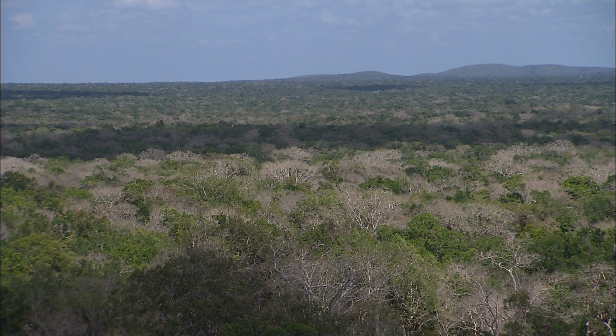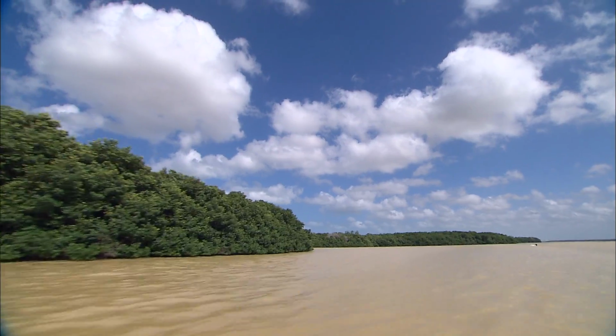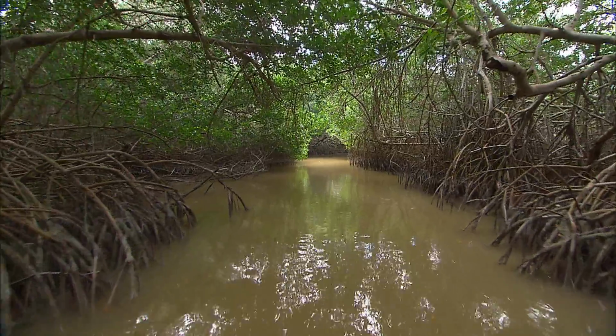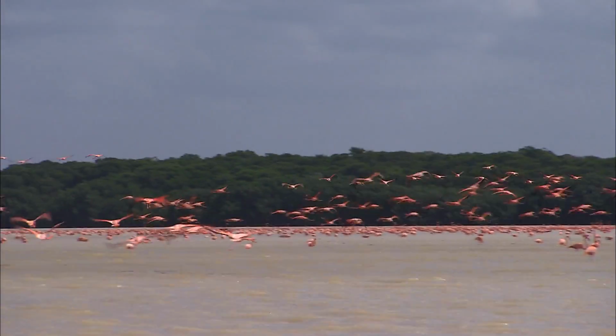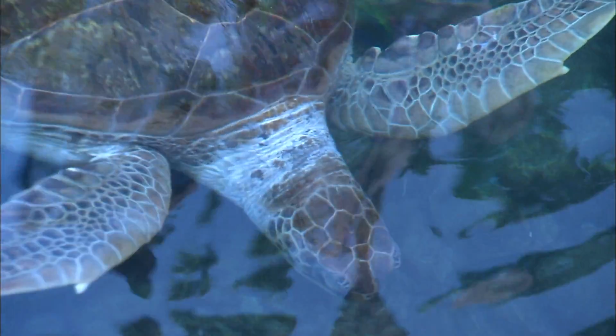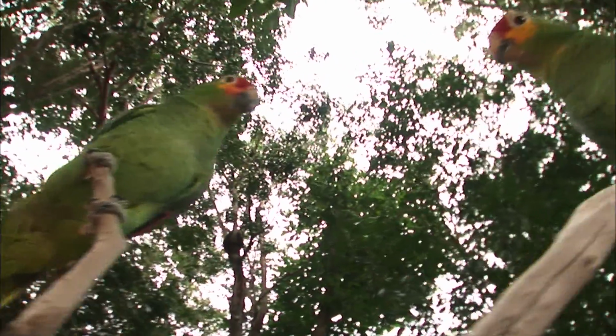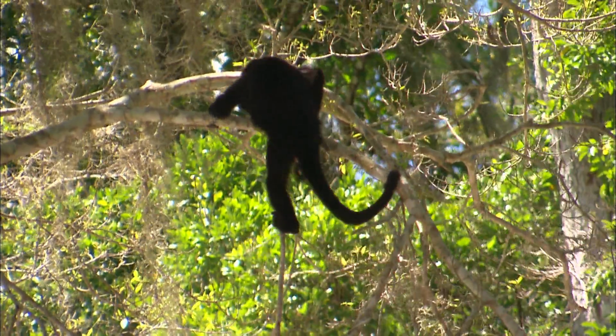Yucatan is a flat plateau rising to just a few meters above sea level. At different places along the shore, the mangrove swamp is a true sanctuary for wildlife. A very wide variety of tropical fauna live on the peninsula. Over the last few years, a number of biosphere reserves and national parks have been created to protect a rich but fragile environment.